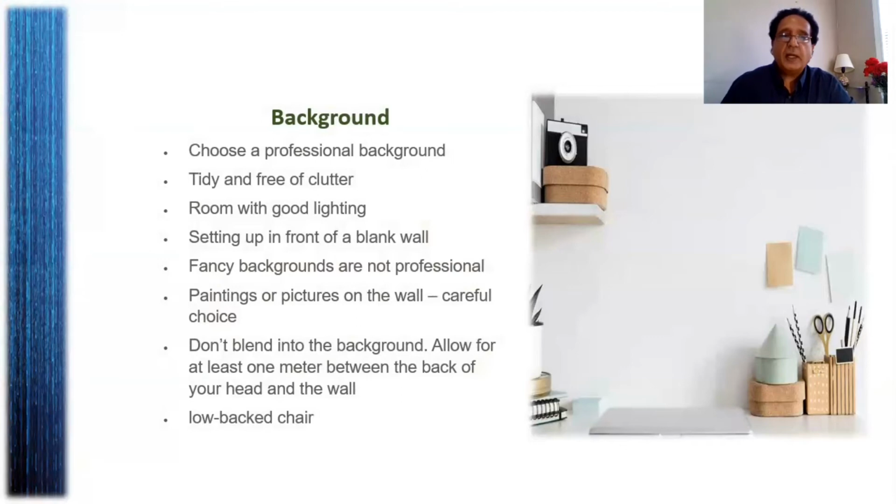Right? Yes, you can have certain paintings or pictures there, a few, not a lot, right? But make a careful choice. I mean, those pictures should be reasonable.